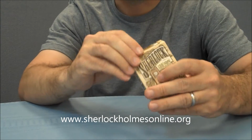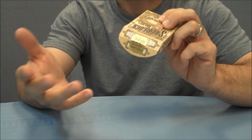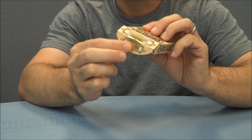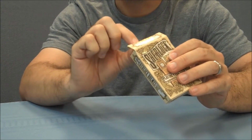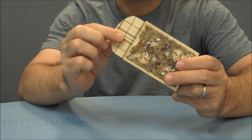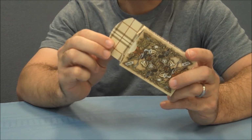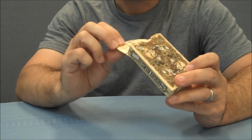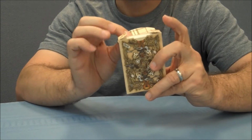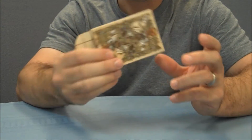The tuck case has a customized seal. It says 221B, which is Holmes's flat in London, which was 221B Baker Street. They are numbered, so you know how many were in the print run and which number your deck is. And then on the inside tuck, you'll notice there's a brown plaid, which is reminiscent of Sherlock's cape that he wears when he is solving crimes. And then inside the 2 little flaps there are 2 magnifying glasses, one with a 7 and one with a clubs, which I'm sure would be a really fun deck reveal. So that's pretty much it for the tuck case.